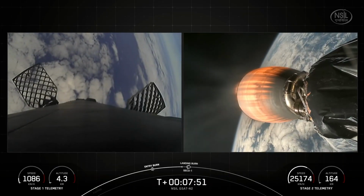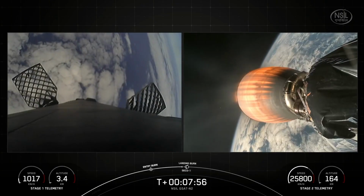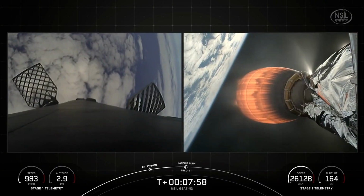Stage 2 FTS is safed. And again, as a reminder, we are targeting a landing on our drone ship, Just Read the Instructions, which is currently in the Atlantic Ocean.